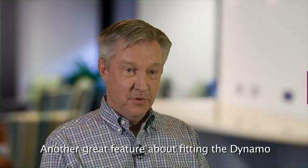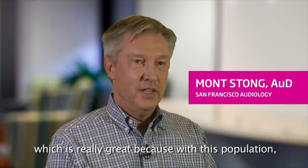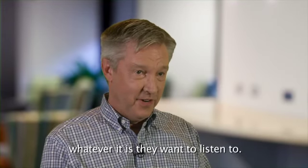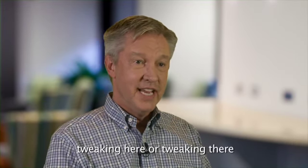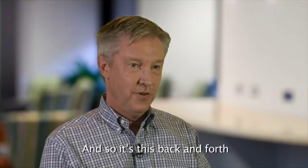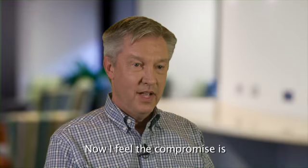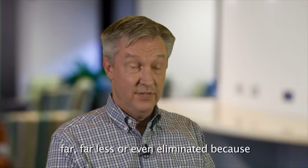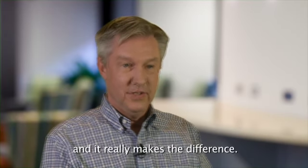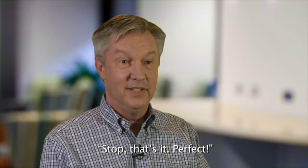Another great feature about fitting the Dynamo through the Genie software is the overall gain feature, which is really great because with this population, a couple of dB can make a big difference in how they perceive whatever it is that they want to listen to. And we're used to tweaking here or tweaking there to correct for that, but you fix that problem and you create another problem. So it's this back and forth trying to fix the problem, and there's always typically a compromise. Now, I feel the compromise is far, far less or even eliminated because you can actually click on this overall gain feature and it really makes the difference. Just a click up or a click down and the patient will tell you immediately, stop. You know, that's it, perfect.